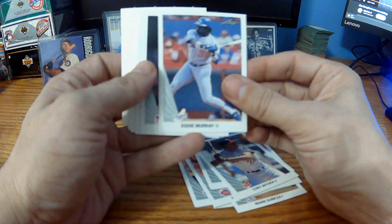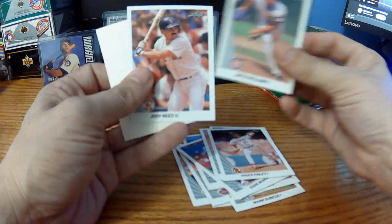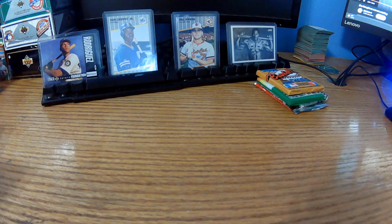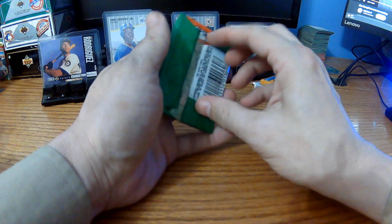Corey Snyder, Eddie Murray. There's another Thigpen, so he makes a comeback. Jim Deshaies, Chuck Finley, Mitch Williams, and Jody Reed. So not a bad pack at all there. All right, now we're going to go ahead and open up, let's do the 1991 Bowman.